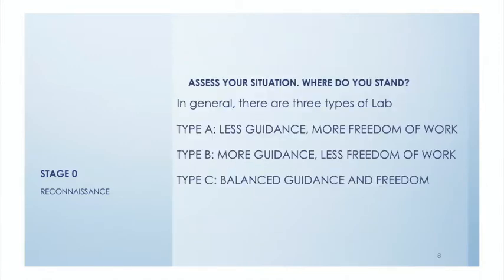Once you have breathed the air around you, once you've assessed the situation, you need to understand where you stand. In my opinion, in my perspective, there are basically three types of lab. One, where the guidance is limited, which gives you more freedom of work. You can work on your own ideas. You can decide where you want to go for the conferences and stuff, but the guidance is less. So they expect you to be independent.